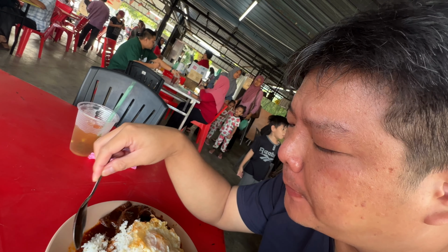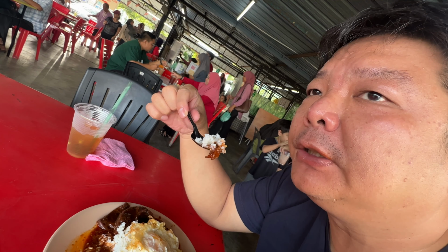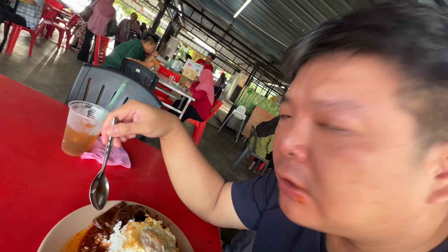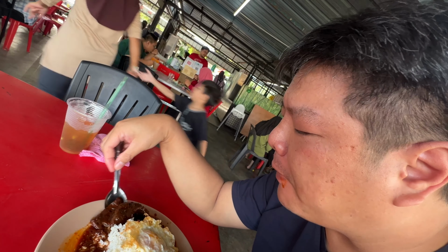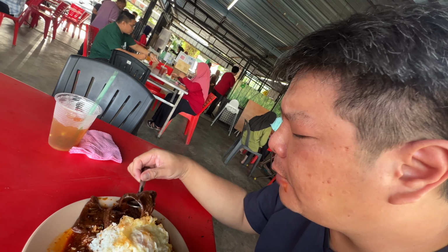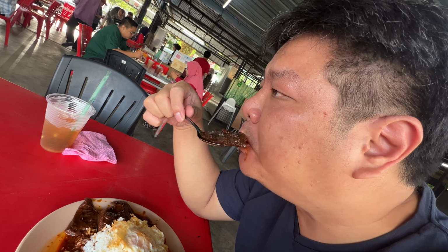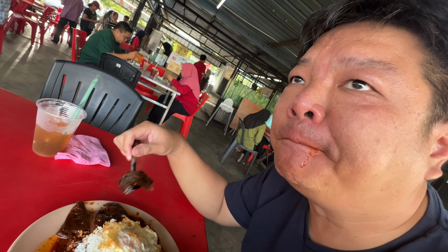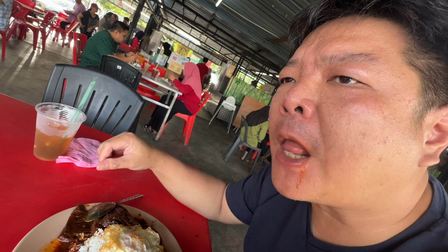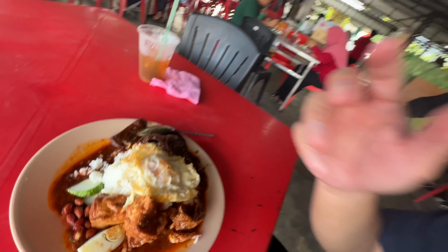Had to ask for it. Very nice. Ikan bilis are soft, right? Ikan bilis. And lastly, the sotong. Huge pieces of the sotong. Sotong kempang. Very nice, very much like the one based on the cinema by the bus stand in Klang. Alhamdulillah.